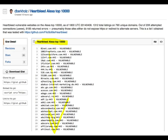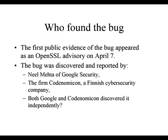So let's go back to the bug itself. Who found the problem? Who found the bug? The first public evidence of the bug appeared as an OpenSSL advisory on April the 7th. The bug was discovered and reported by 2 different sources. One is a person from Google Security, the other is a Finnish security company called Codenomicon. Who exactly reported it first, we don't know. It might be that both discovered it independently, or somebody got hints from the other, and we don't really care. That's a different issue. But the bug became known to the public on April the 7th. That's a huge issue.